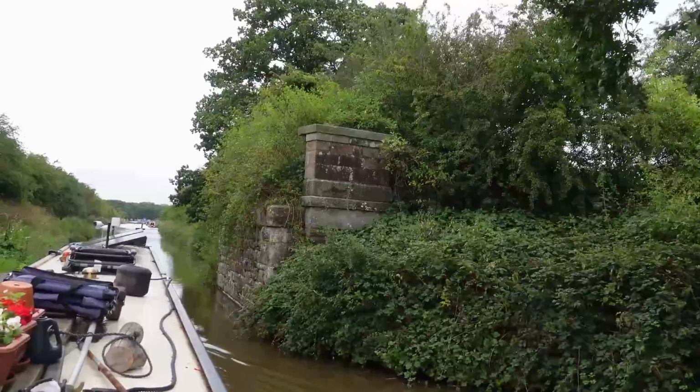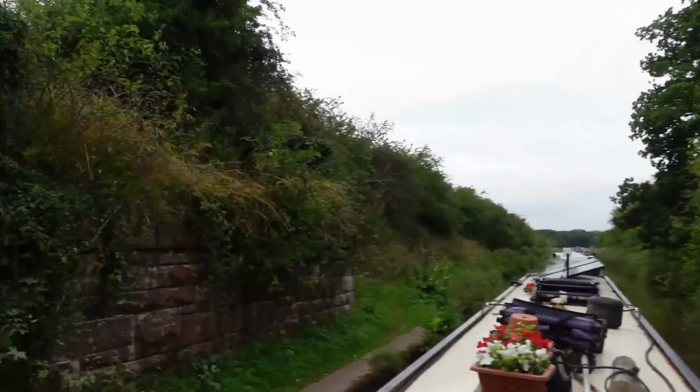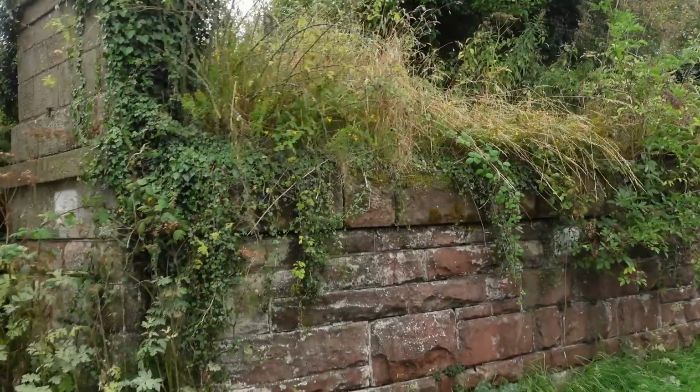So just here is where the North Staffordshire Railway used to go across the canal. I don't know if it still does.